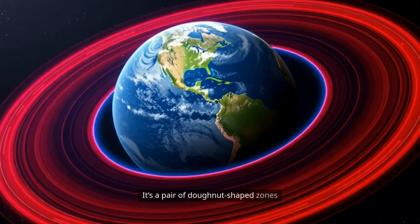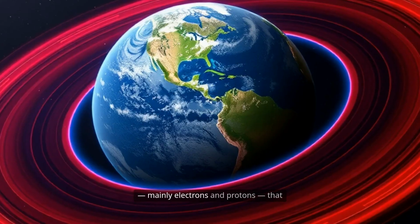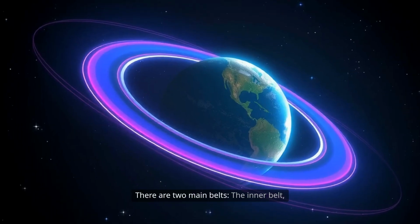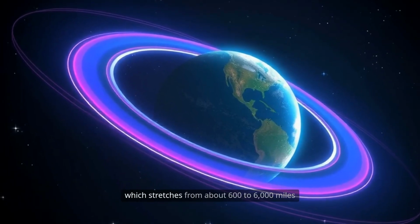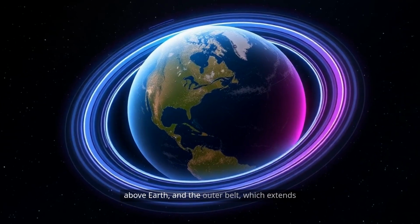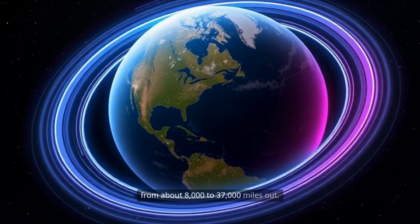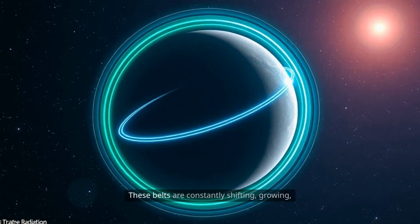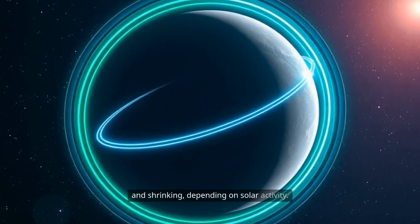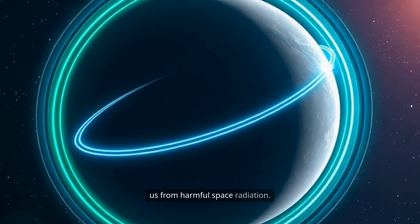It's a pair of donut-shaped zones made up of high-energy charged particles, mainly electrons and protons, that are trapped by Earth's magnetic field. There are two main belts: the inner belt, which stretches from about 600 to 6,000 miles above Earth, and the outer belt, which extends from about 8,000 to 37,000 miles out. These belts are constantly shifting, growing, and shrinking depending on solar activity, and they play a major role in shielding us from harmful space radiation.